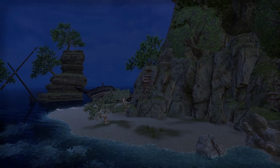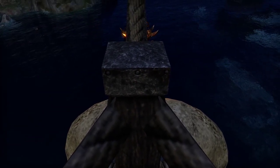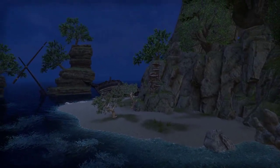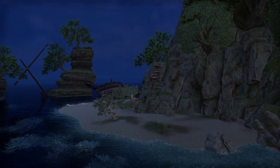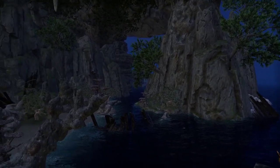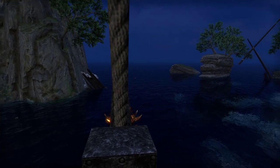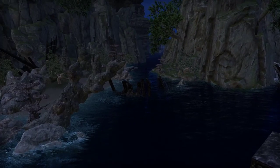This is a huge property. You're going to see the ship, and you're going to see some other parts of it. As you can see, I am standing on the bow of the ship here. But you can walk or swim over to that part of the beach. You can actually walk around that island, or at least most of it. If you swim out too far, you get eaten by fish. But in here it's all good.